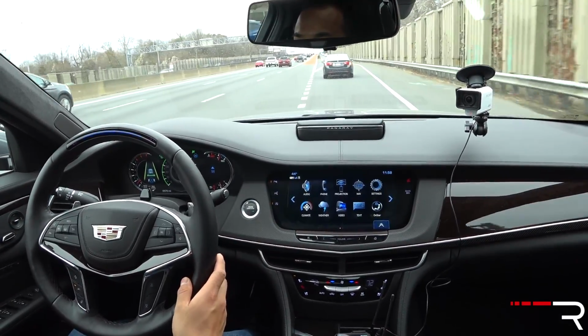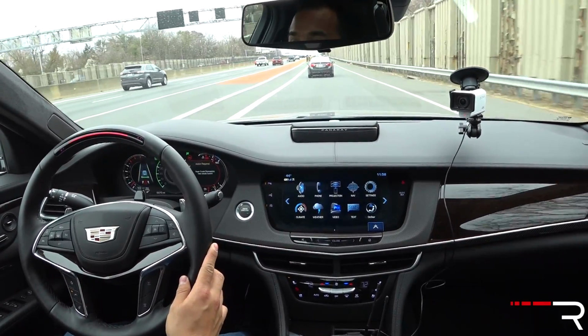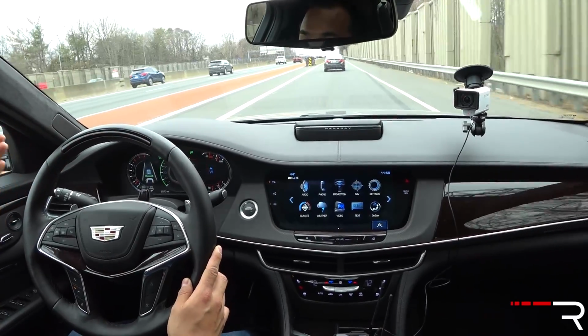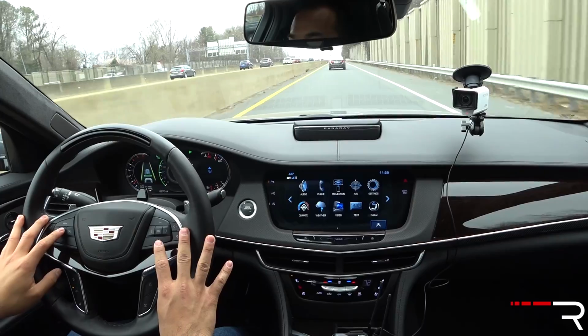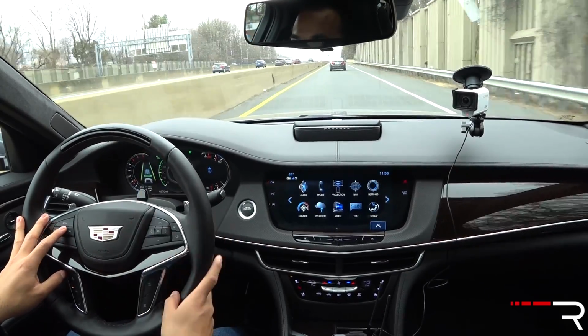And what Super Cruise also knows is that if you're going onto an exit ramp, like right now, I went into an exit ramp and it says Super Cruise disengaging, take vehicle control. That's all because of that LiDAR mapping system. It knows that I'm trying to exit here. It knows that I'm not on the interstate anymore, and that's why it shuts itself off.